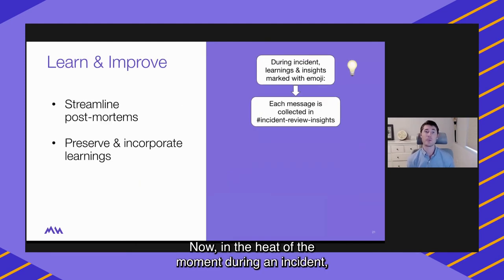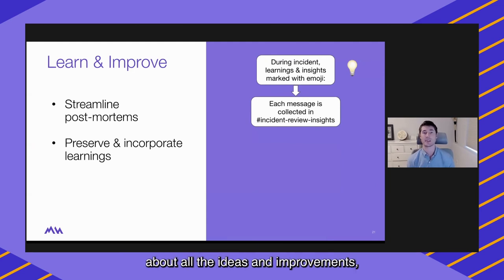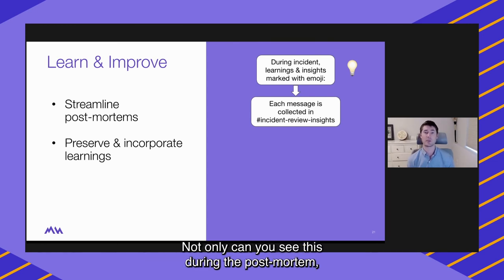Now, in the heat of the moment during an incident, you don't have time to take notes about all the ideas and improvements so you can prevent these issues from happening in the future. But what you can do is simply mark specific messages or threads with something like a light bulb emoji. Not only can you see this during the postmortem, but simply even using this emoji can kick off an automated workflow that shares these messages in something like an incident review channel so you can easily find them later.